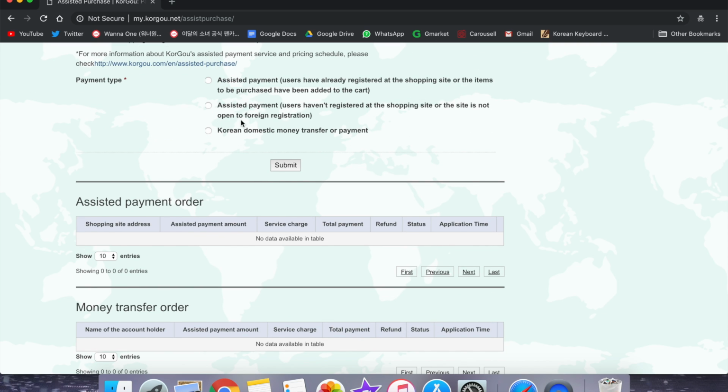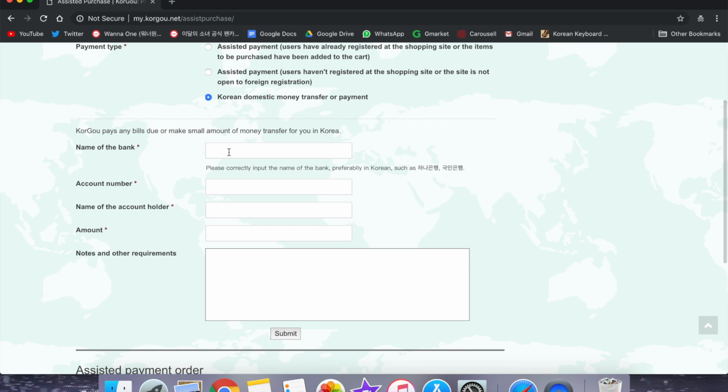And yeah, you can submit an order. This is for shopping sites. So if you want to do the bank transfer, it's the third option. Then you put the name, like Hana, Kookmin, Woori, anything. The numbers without a hyphen. The name of the account holder can be, some of the sellers provide their full name, some of them just provide the initials. It's fine. Doesn't really matter. Then the amount in Korean won. And the notes and requirements, any other stuff that you want, like for group order managers that use Korgou, you can write, oh, hi Korgou, please send me a screenshot of the finished proofs or stuff.